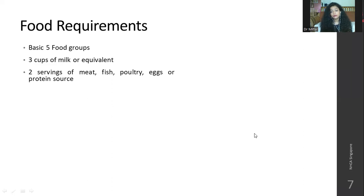paneer, any cost efficient ones. Paneer comes with a cost factor, tofu comes with a cost factor. Something an average middle class Indian family could afford. Sprouts, sprouts. Yeah, sattu is also a good protein source.